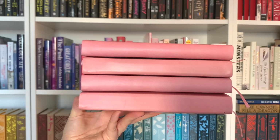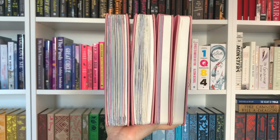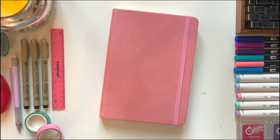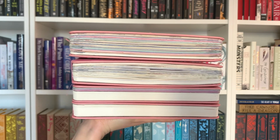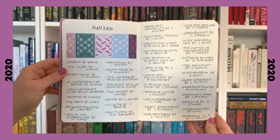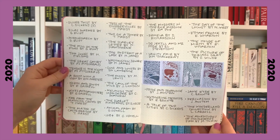So this will be my 4th year of doing a reading bullet journal, and I always use the Origami vegan leather A5 notebooks. They are really high quality and I definitely recommend them. I wanted to show you some spreads from my previous reading journals so you can get an idea of my style and how I use my reading bullet journal.